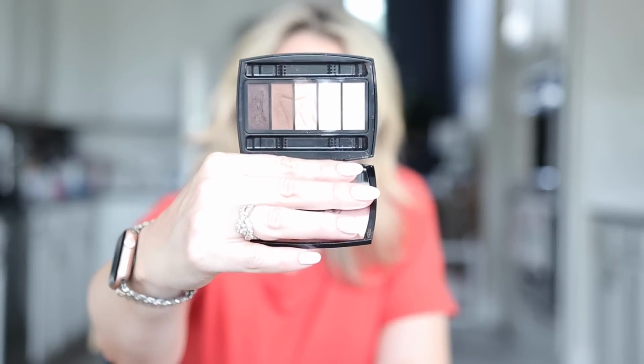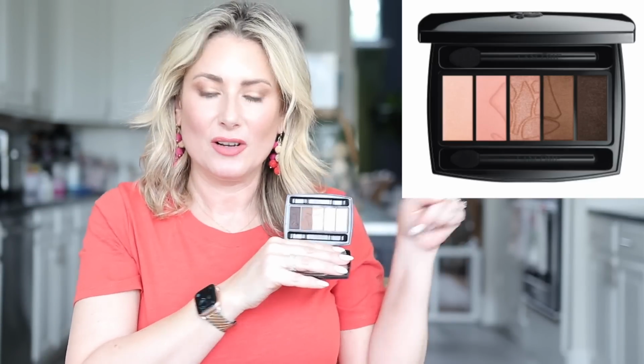All right, let's do the breakout categories. Let's start, as always, with beauty. So this guy was clearly number 1 in viewer favorites. It's the Lancome palette in French Nude. Now the light is shining really strangely, so I'm going to insert a picture of it over here.